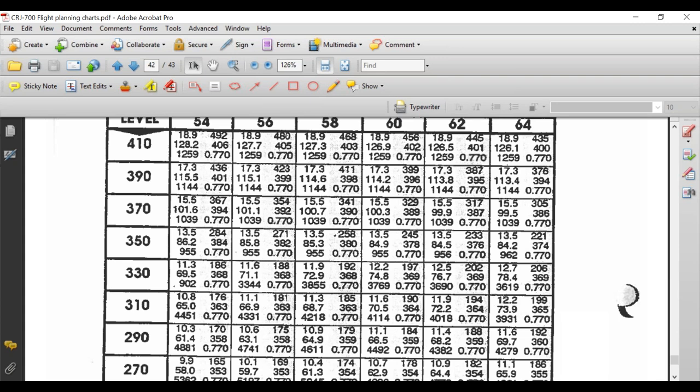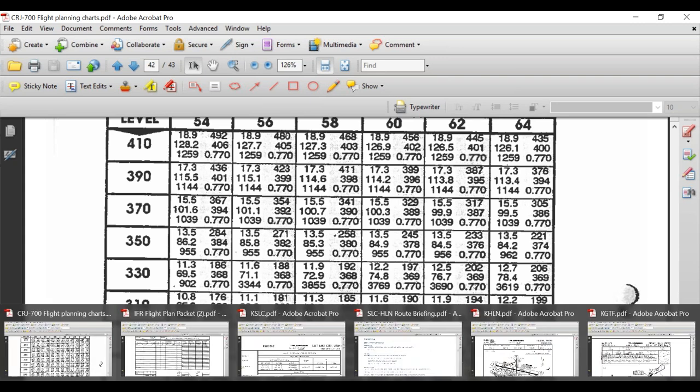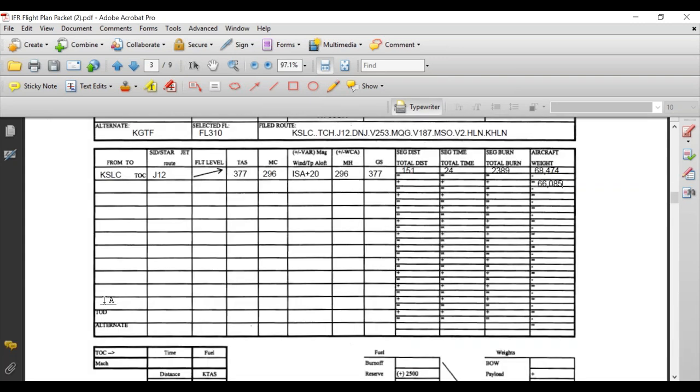So 12.2 on the time, 199 pounds, and 73.9 miles. 199 on the pounds. So I'm going to come down here. So it's 73.9 miles for the distance. What was it? 12.2 on the time and 199 pounds. Okay, so now we can come back over here. Did somebody grab the speed by chance?